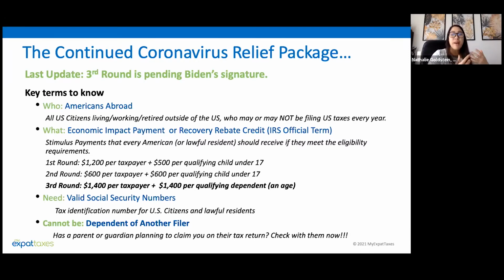What do you need? You need a valid social security number, and you cannot be a dependent of another filer. So this is more for maybe younger filers out there. In case you just finished studying or something like that, just make sure that you're not claimed as a dependent on another US tax return, or if someone else is financially supporting you. Now, again, this is for a US tax return. If you're claimed as a dependent on a UK tax return, that does not matter for the stimulus payments.